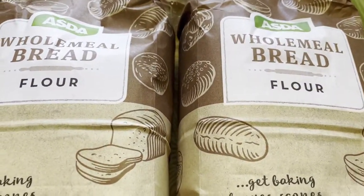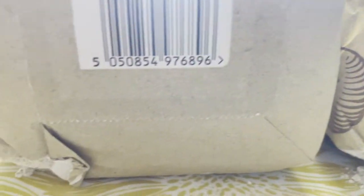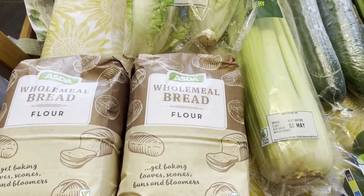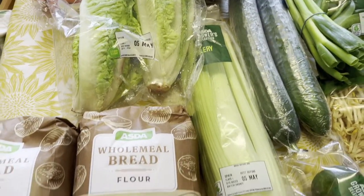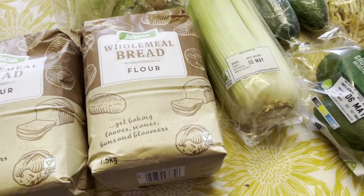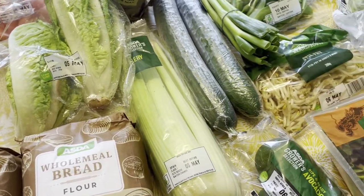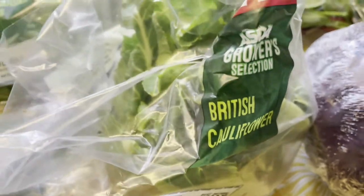It's not fruit and veg, but I bought three of these wholemeal bread flowers, and they all came like this with a big dent and the flour coming out. So I was taking photos of these too. The other one's in a bag because it's worse. So I will be taking photos and sending them off so that I'll get a refund from Asda. I'm not too happy about them, but everything else is fine.